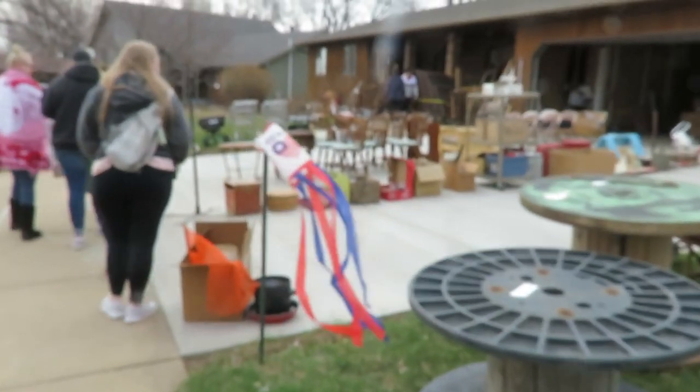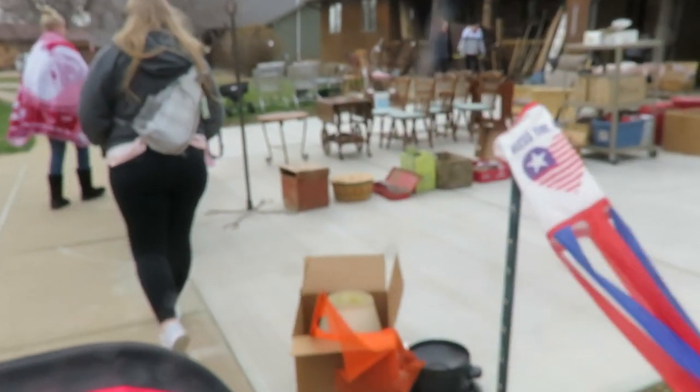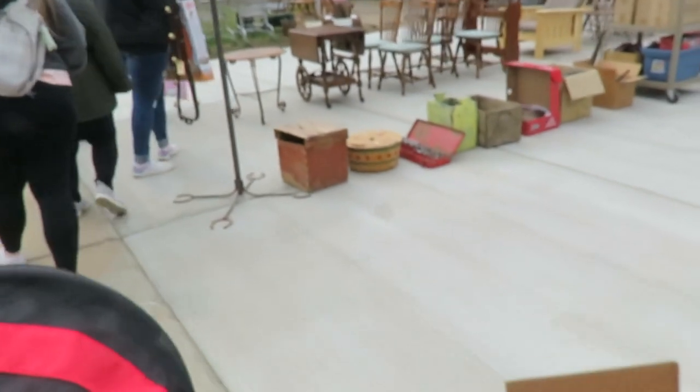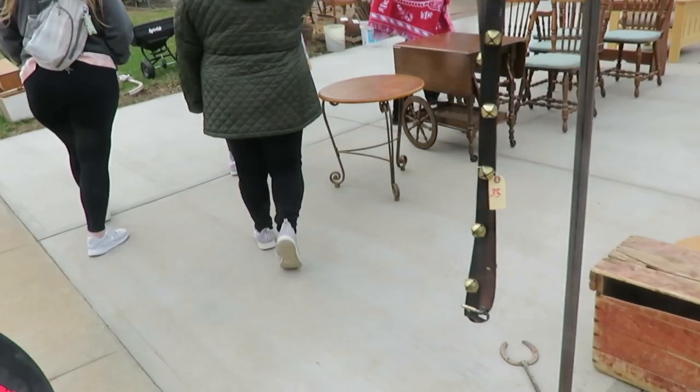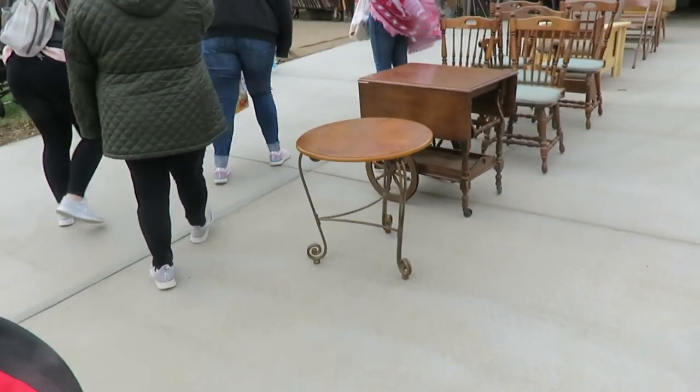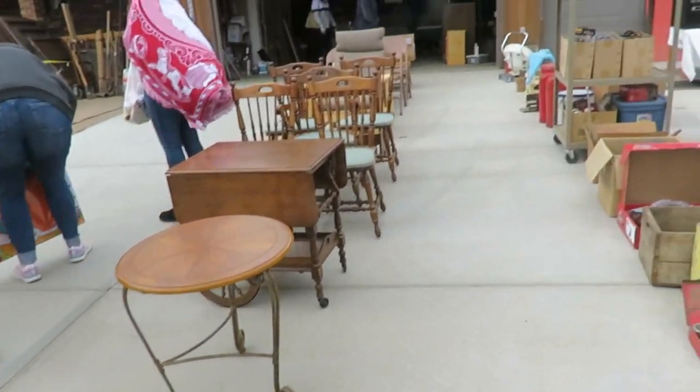Lots of old stuff. Kind of fun. Lots of vintage old stuff.